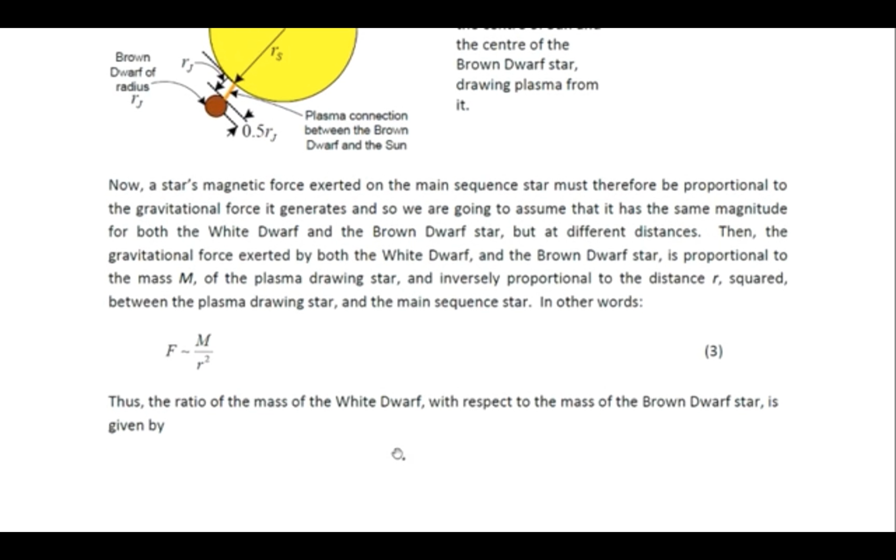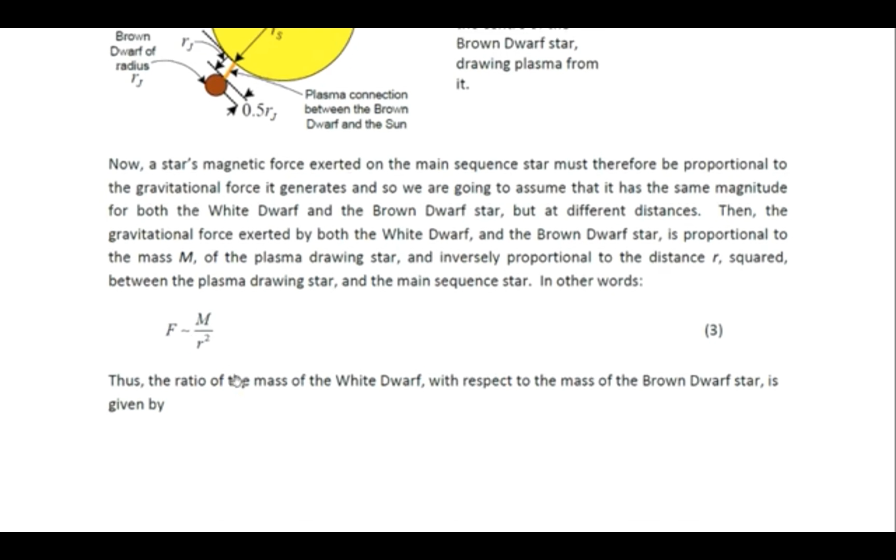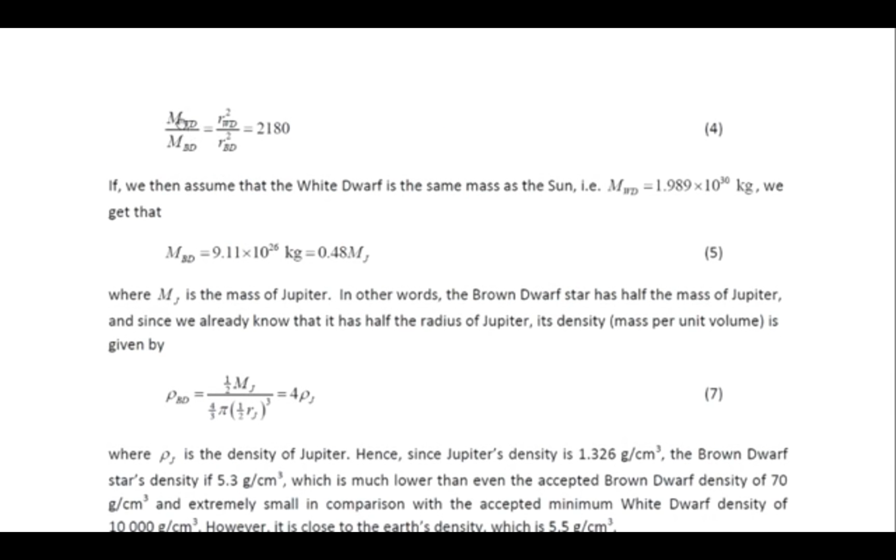So this means that we can write this equation for brown dwarfs and for white dwarfs, and then divide one equation by the other to obtain this ratio. The mass of the white dwarf divided by the mass of the brown dwarf is equal to R_WD, the distance between the white dwarf and the main sequence star, squared, divided by the distance between the brown dwarf and the main sequence star squared. And that turns out to be 2180.